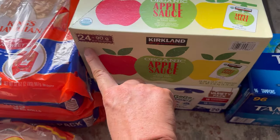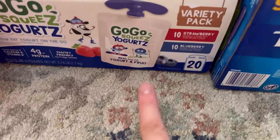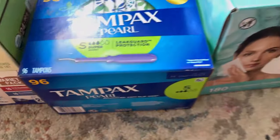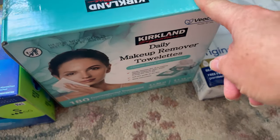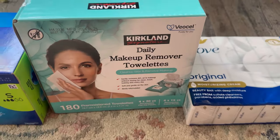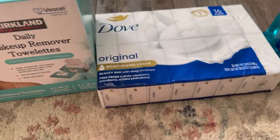One thing of applesauce, 24 count, and one thing of the yogurt squishies, and there's 20 in there. 10 strawberry and 10 blueberry. One thing of tampons, and then also one thing of these face wipes that we love. They definitely come in handy.